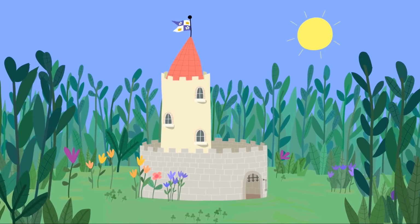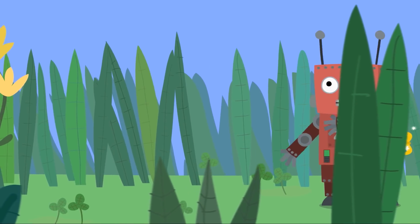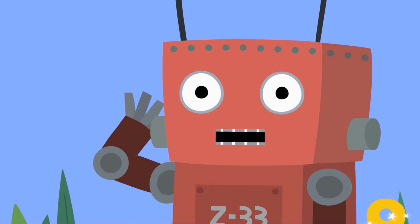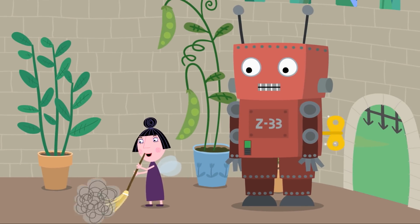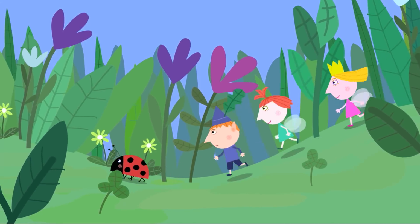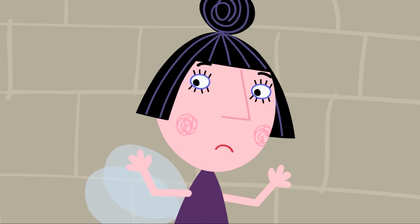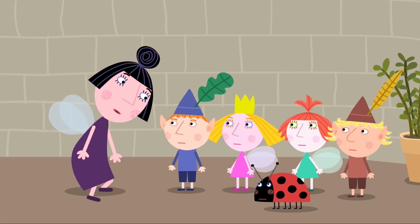Da da dum, do da dee da. Da da la la, da dum dee da. Da da da da, da dee da dee. What a beautiful sound! Da-da-dee-dum-da-dum-dee-da. Oh. Where's it gone? Ah! That sounds like Nanny Plum. Help! Help! Robot, put Nanny Plum down. Yes, Ben Elf. Oof. Oh, thank you, Ben.